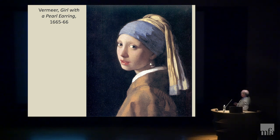So you have the sort of triple reflections here of the famous pearl earring, but also her lips and her eyes, with that reflection really giving you a very different kind of light experience than the clothes, the more sort of matte clothing that you see around her.